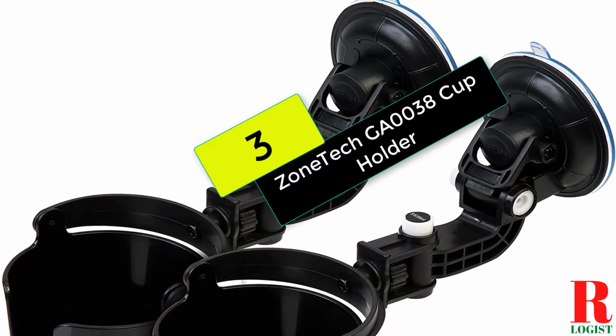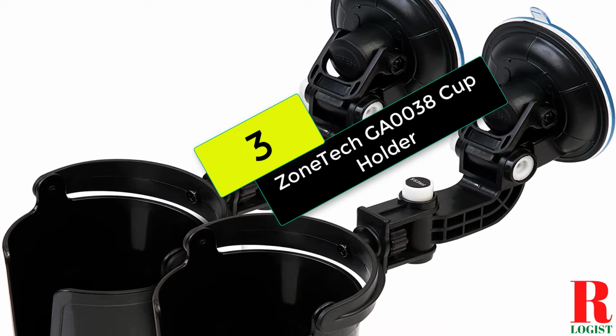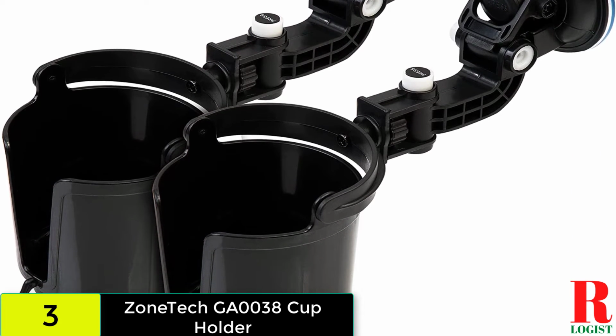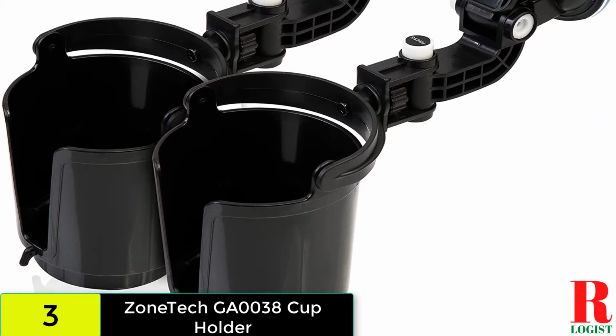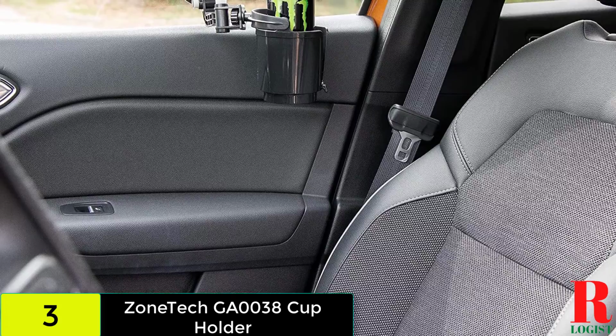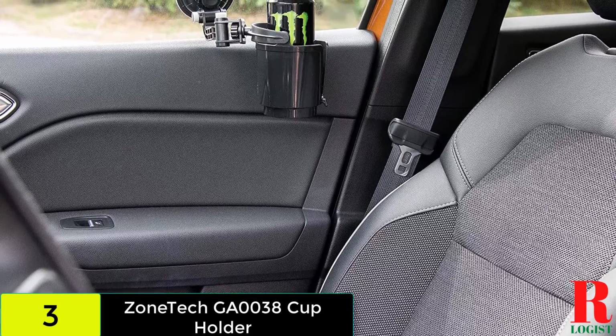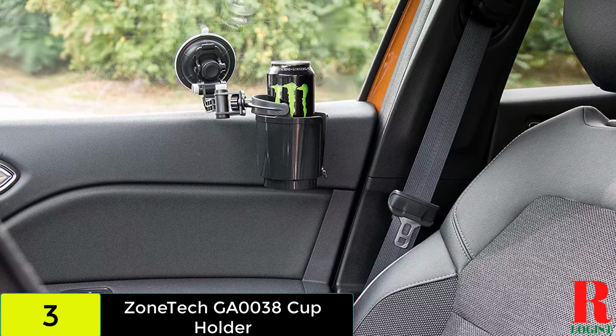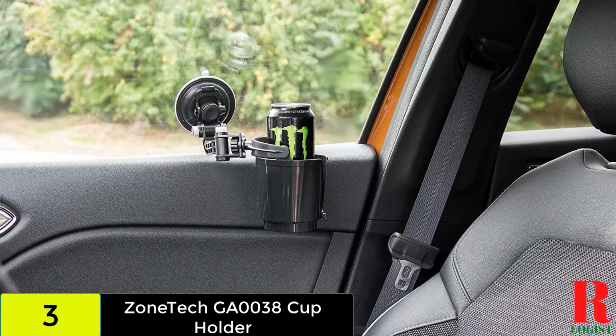At number 3 on our list, we have the Zonetech GA0038 cup holder. The Zonetech car cup holder is uniquely designed with a smart style. It is a mountable car cup holder, however the mounting mechanism is different. It comes with a suction cap. In order to install, you have to press the tightening lever behind the holder, which will push the air out and get installed to the car window.